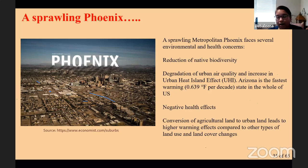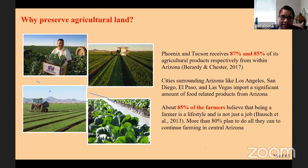So keeping this background in mind, the question is, why preserve agricultural land? Cities like Phoenix and Tucson, Tucson is a southern city in Arizona as well, receive more than 80% of their agricultural products from surrounding agricultural lands. All the surrounding major cities like Los Angeles, San Diego, and Las Vegas receive their food from these agricultural lands. About 85% of the farmers who were surveyed for this research said that farming is a lifestyle for them. They don't want to get rid of the agricultural lands. They want to preserve that land.